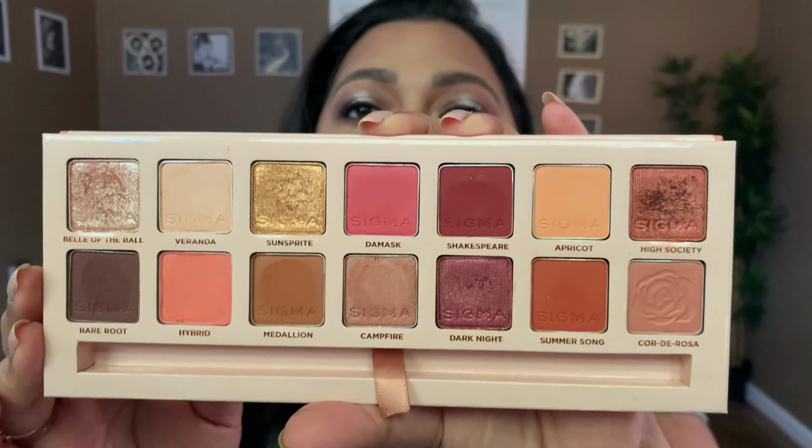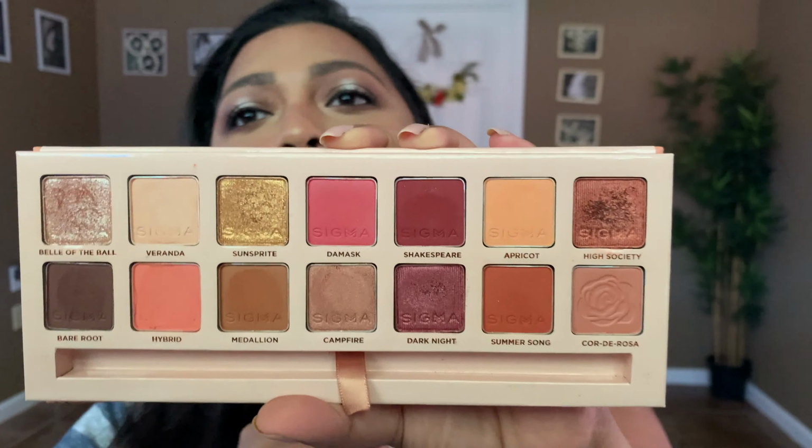Now, I'm not that girly kind of a girl. So pinks and shimmers do not describe girly to me, I would say. But when I see this palette, this is so feminine, it is so elegant, it is so beautiful, and this is Sigma's Corderosa palette. I love this palette. From the packaging with the roses and the peachy tones, this is so me. I absolutely love it. This one definitely is so versatile.